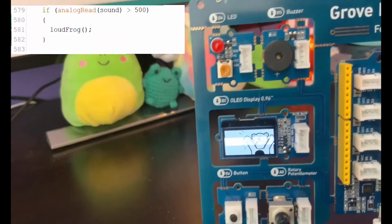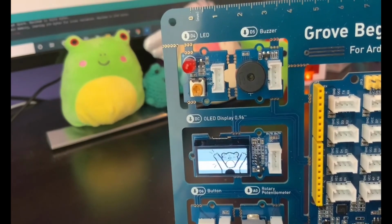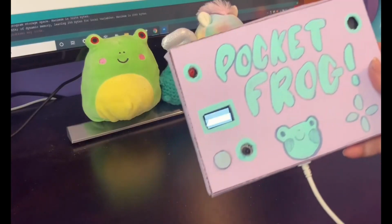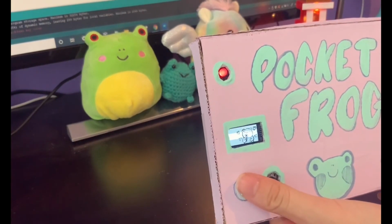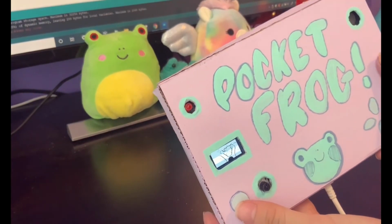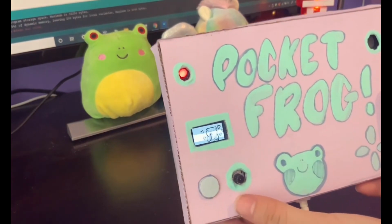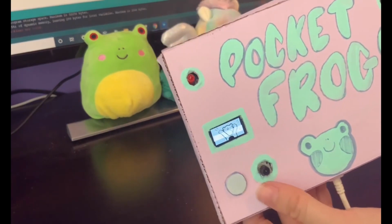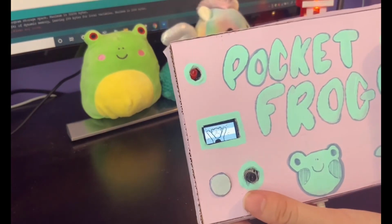Lastly is the sound sensor. If the sound goes over 500 decibels, the frog will change and the LED light will light up. And you'll get this! Fully functional and adorable Pocket Frog console. In the future, I hope to incorporate the rotary sensor to change the speed the frog can move and such.